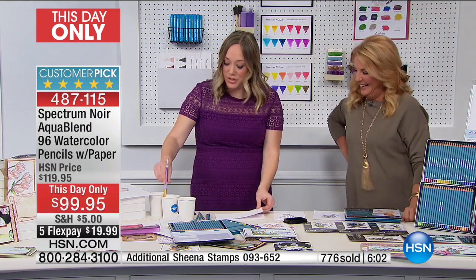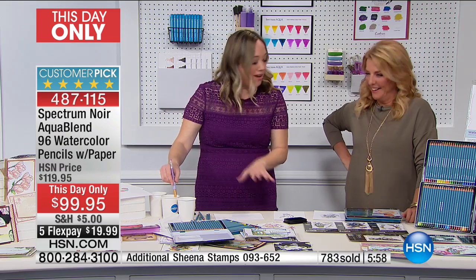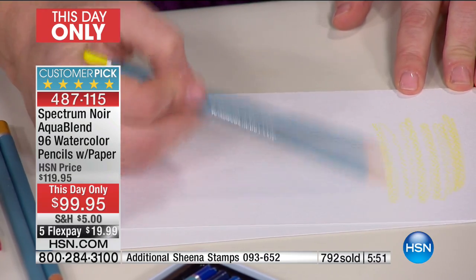I love that tip. And let's do it. Let's get a background going. Once I've got a base of color, I'm going to splatter it on. Okay, let's get some yellow on the page, because that'll make for just a quick, nice background. All right, I'm just going to, again, scribble.